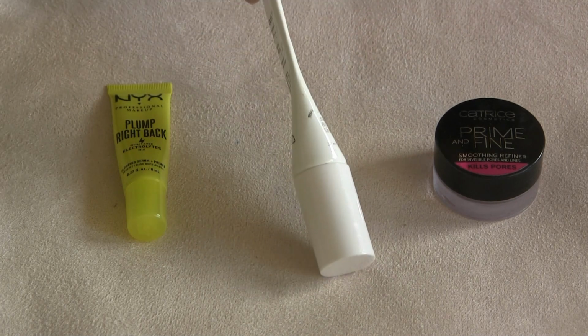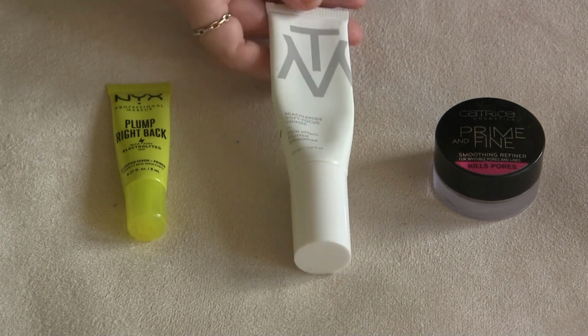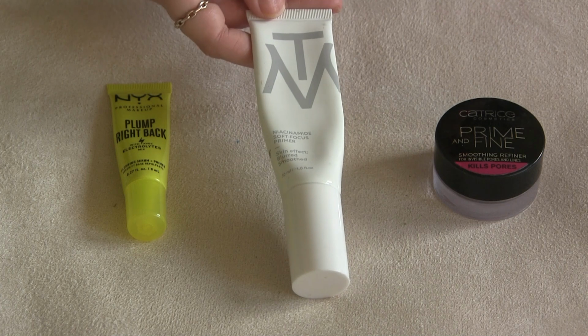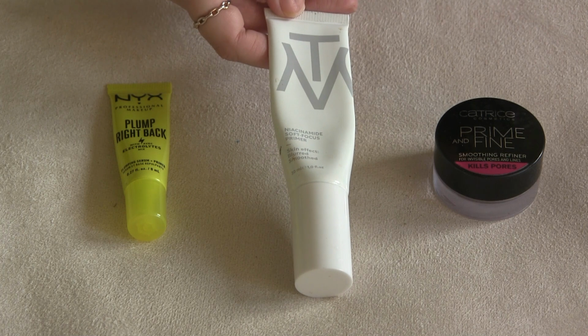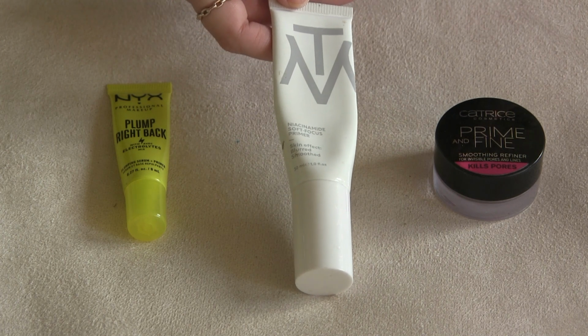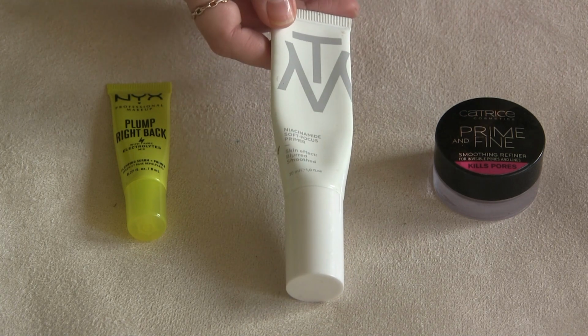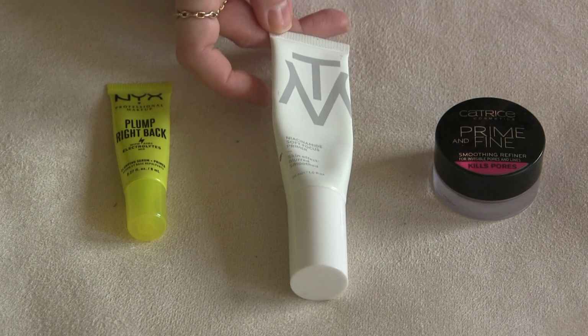This I've used a lot of. As you can see, there's not a ton left. I'm gonna guess there's maybe 1/3 or so left of the product, and I do really enjoy this product. It has a light lavender pink tone to it, which just gives me a really nice glow and a tiny bit of color correcting abilities. I don't know how to explain it, but I really enjoy it. It's really nice. I like to mix it with my foundation as well.